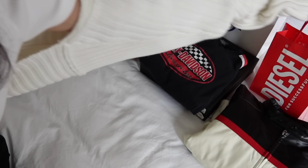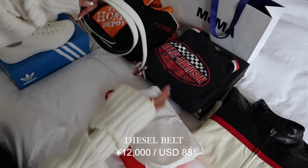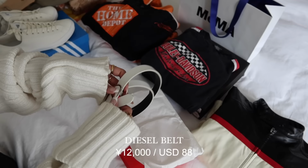Lastly, I got this little accessory from Diesel. I feel like this brand has been coming back the past year. I was eyeballing some t-shirts online, but unfortunately they sold out in store, so I ended up getting the very Pinteresty Diesel belt. I've seen a lot of the black ones online, but this is my first time seeing it in white, and I just like this little buckle detail on the front.